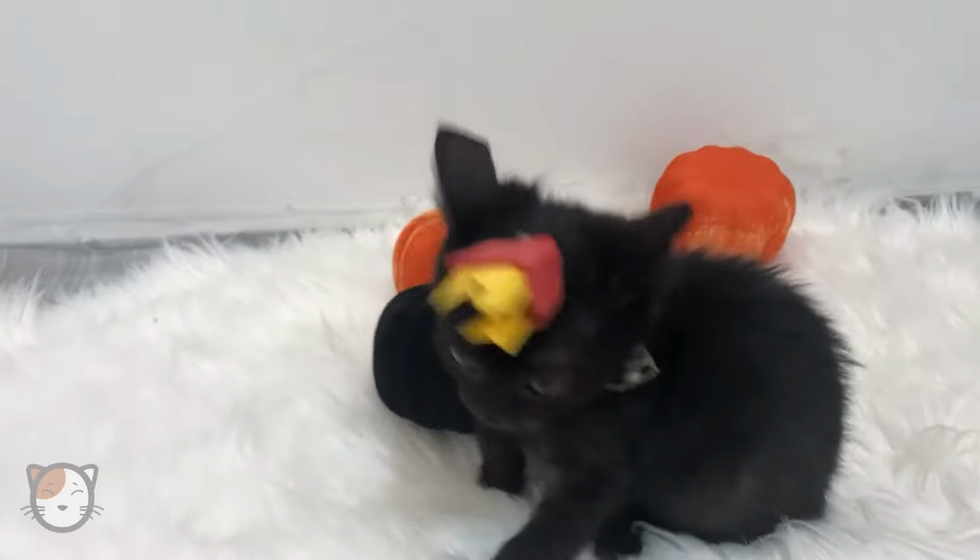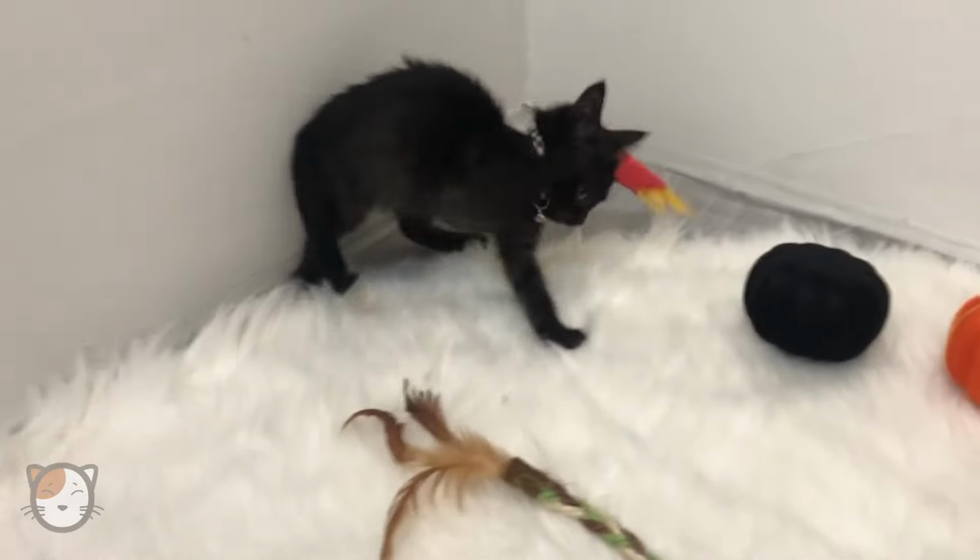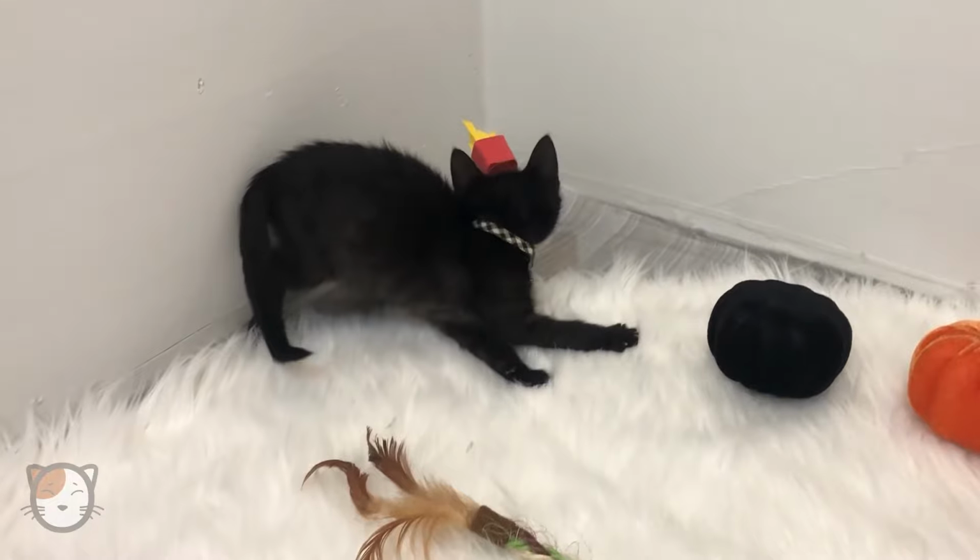With the all black cat, he really tolerated most of the hats, and you'll see some really cute footage at the end of the video. But for the French fry hat, he just really didn't like it. It must have just been too weird or awkward to have on his head, but you'll see that he hunches up, his fur is raised, he starts backing up.